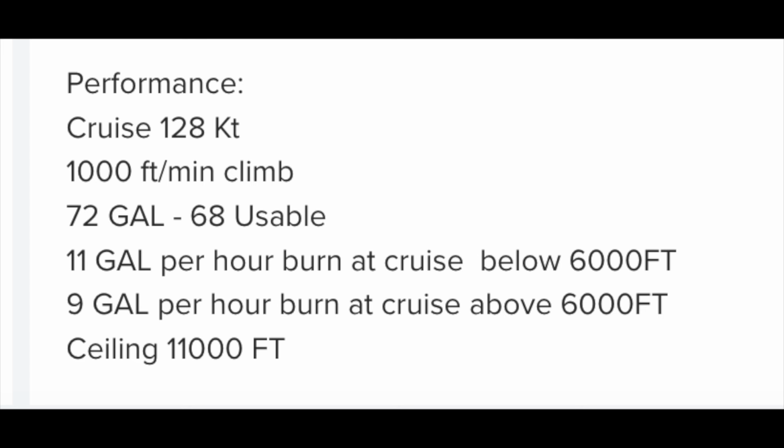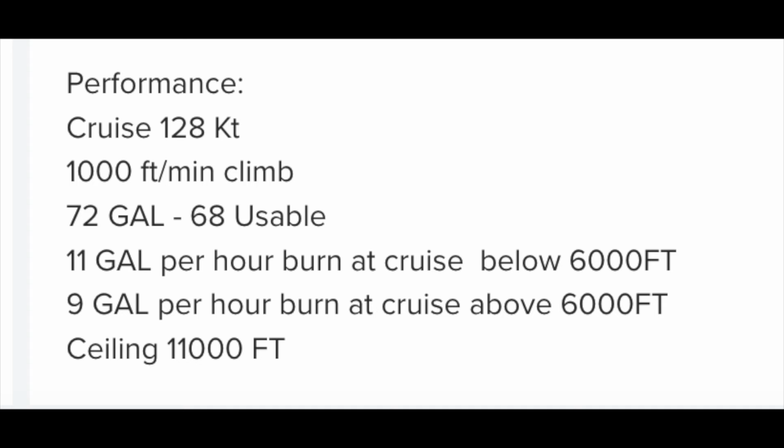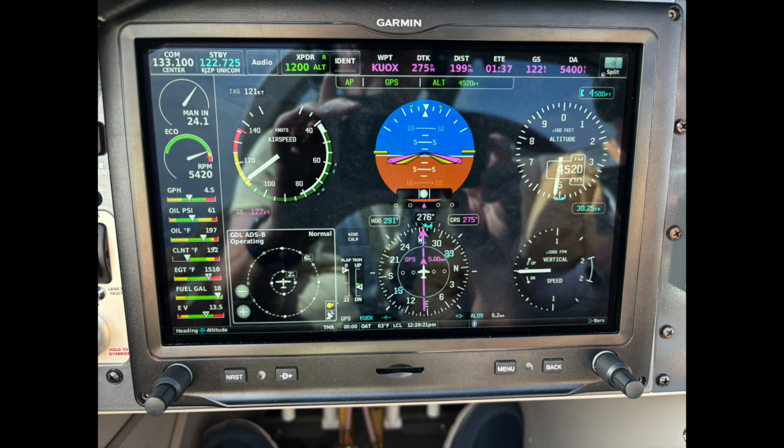My RV-12 has half the power at 100 horsepower and has a fixed blade prop and carries 2 people and 75 pounds of baggage at 120 knots. You only go 8 knots faster? Here's a screenshot of my last cross-country trip. 121 knots true at 4,500 feet. We both do 1,000 feet per minute in a climb. You're burning between 9 and 11 gallons per hour? I'm cruising at 4.5 gallons per hour.